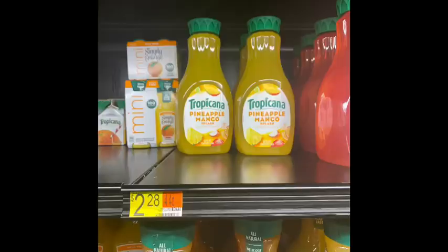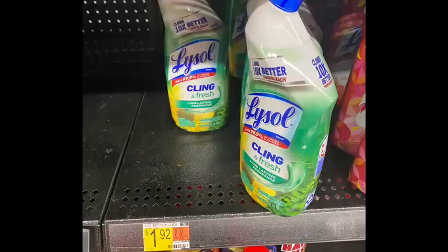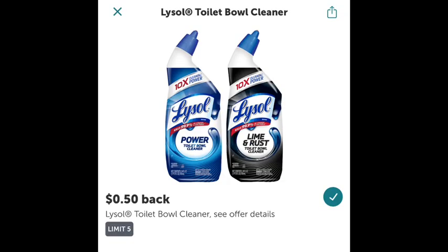Yeah. Next, I decided to get the Tropicana Juice. I got the Tropicana Caribbean Sun, price $2.28, 50 cents from Ibotta. Final cost $1.78. And they actually had a frosted coconut martini recipe attached to here. That's interesting. Then I decided to get my Lysol. The Lysol Clean Toilet Bowl Cleaner, price $1.92, 50 cents coming back from Ibotta. Final cost $1.42.